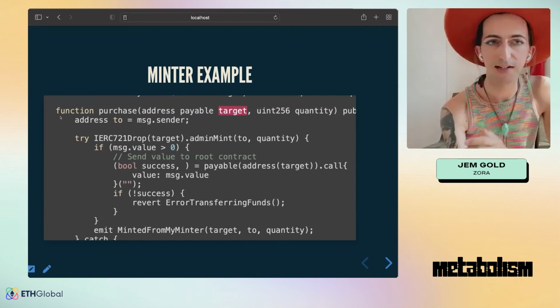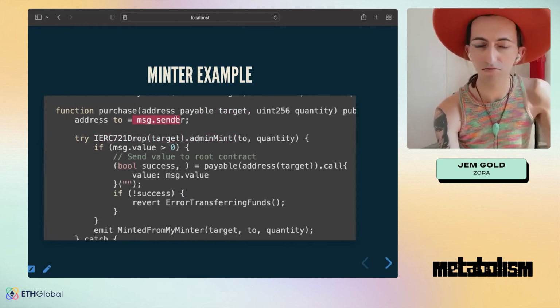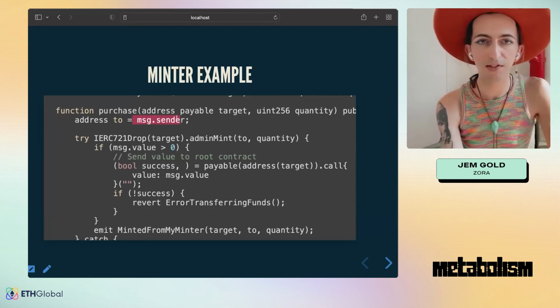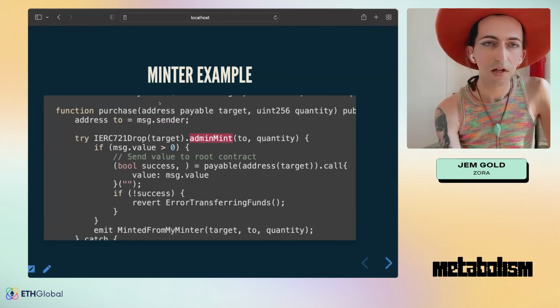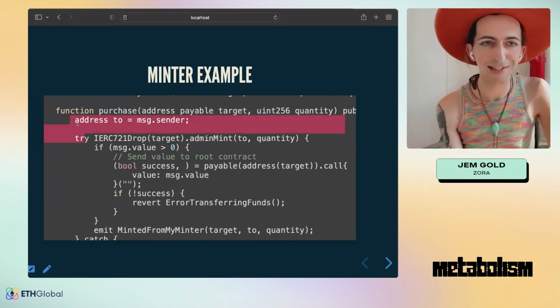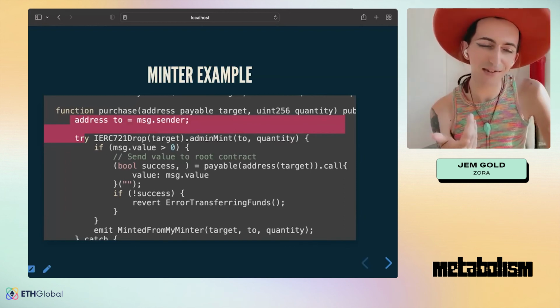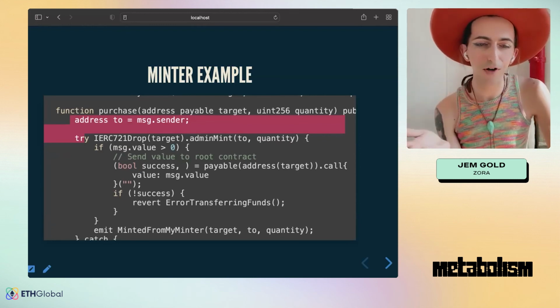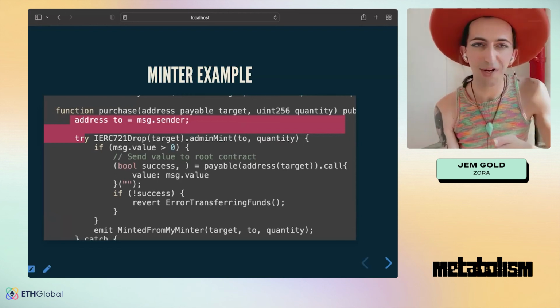And all we're saying here is exactly like it was in the last slide: try admin minting to the message sender. It doesn't have to be message sender, it can be whatever you want it to be. Quantity is part of the signature of admin mint. The missing lines here are the fill in the blanks. You want to be checking the price that you're letting people mint for. You want to be checking any logic. If you're token gating something, this is where your token gate goes.